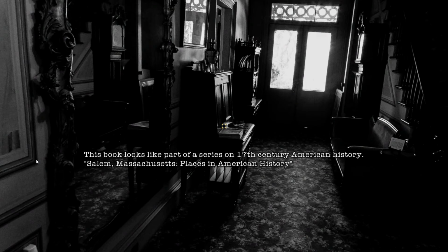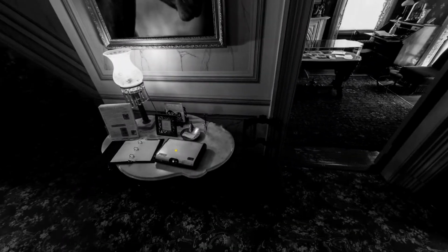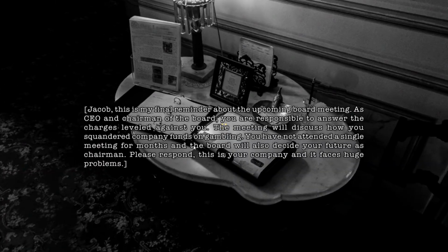This book looks like part of a series on 17th century American history. Salem, Massachusetts, places in American history. Of course, Salem is where the witch burnings famously happened. The witch trials. Didn't I already check this? Oh no, this is a different thing.